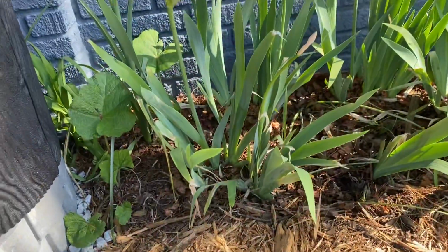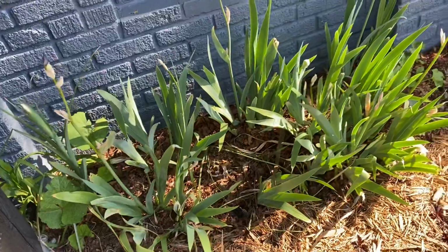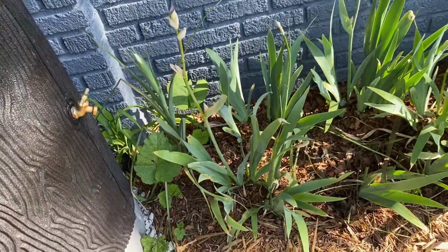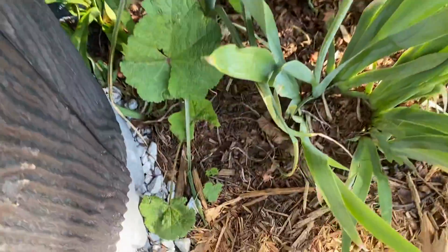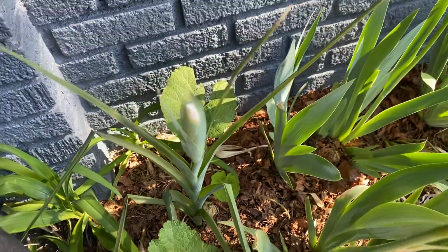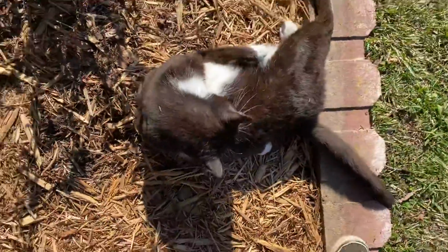And then all these guys back here, I'm probably going to break them up and move them, disperse them a little bit more. But you see the iris is very happy. I've got a couple different types. This little purple one. There's a hollyhock hanging in there. White one back there. Hey, don't pass on my plants, cat.